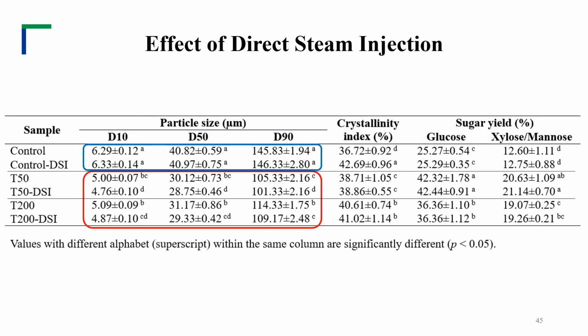This slide shows the effect of the direct steam injection. So I had three different samples: control, T50, and T200. The difference is that the control sample is a non-extruded sample. Basically they are not extruded, but T50 and T200 mean they are extruded at 50 degrees Celsius and 200 degrees Celsius. The 50 and 100 degrees Celsius refer to the barrel temperature, not the steam injection temperature. The control sample, the non-extruded sample, had an increase in the particle size, but it was not significantly different.